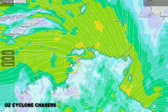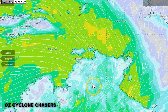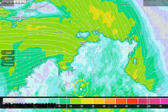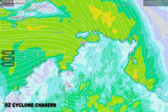And in Darwin, tomorrow morning, we're still seeing those 15 to 20, maybe 25 knot winds, and we're still seeing some pretty heavy rain in the area, although not as heavy as it will be tonight. By tomorrow afternoon, the threat of this system becoming a TC starts to diminish, and tomorrow afternoon at 4 p.m. the system lies basically on the NT-WA border.